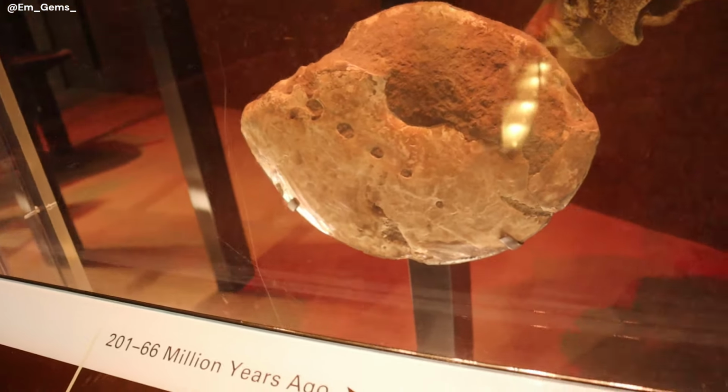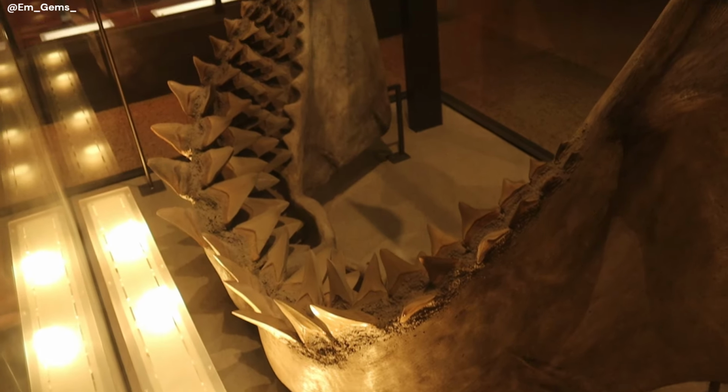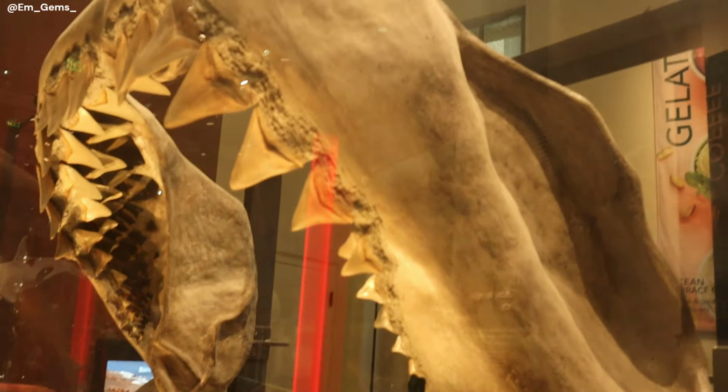And then here's an ammonite that actually has bite marks on it, and you know I like a bitten ammonite. You can see the rows of teeth there. And here's more rows of teeth, but these ones are from a megalodon shark. So lots and lots of teeth.